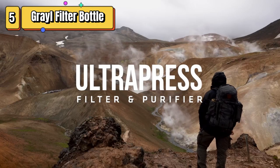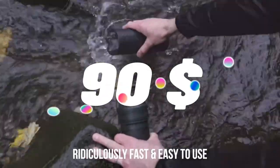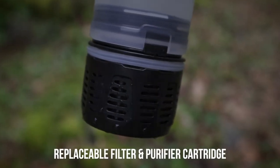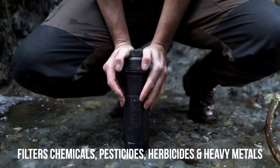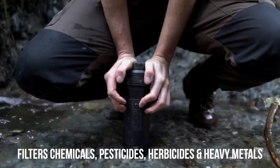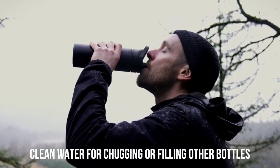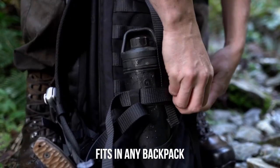Top 5 is a portable water purifier and filter bottle designed for outdoor activities. It purifies water on demand, removing bacteria, viruses, and parasites. The bottle is lightweight, easy to use, and has a capacity of 16.9 ounces. It is suitable for hiking, backpacking, survival, and travel, providing a reliable source of safe drinking water.